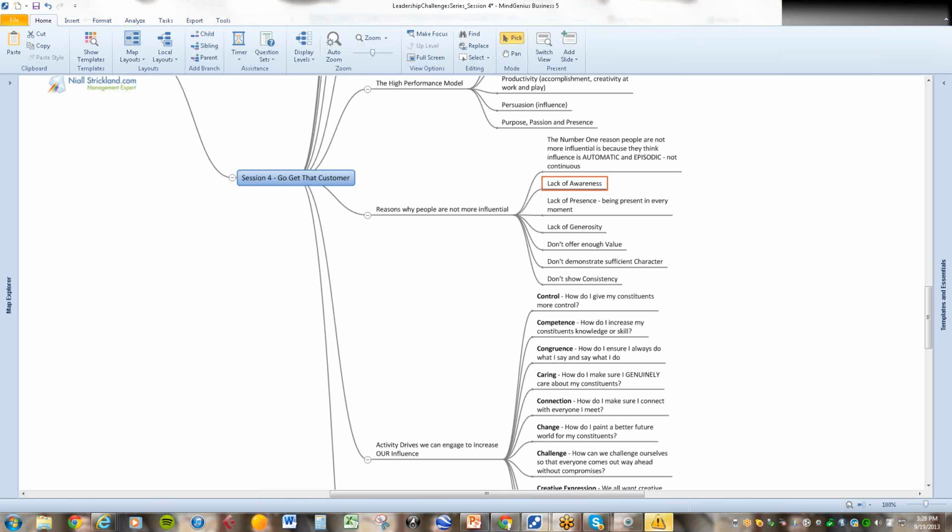Lack of presence is the next one on the list. It again harks back to the last set of points that I make. It's not being present in every moment. You don't switch it on and switch it off like a light switch. When you engage with anybody, you need to be present in the moment the whole time, and people have to feel that from you.